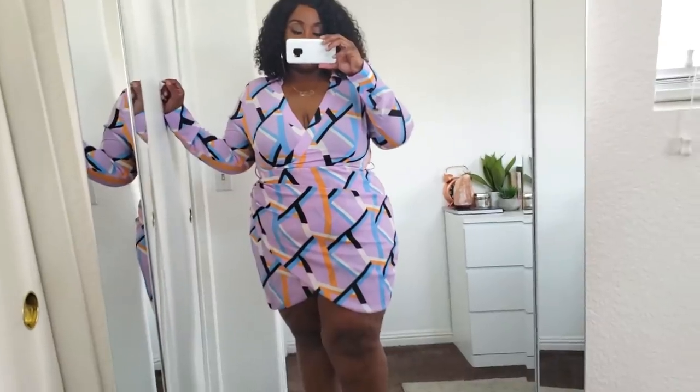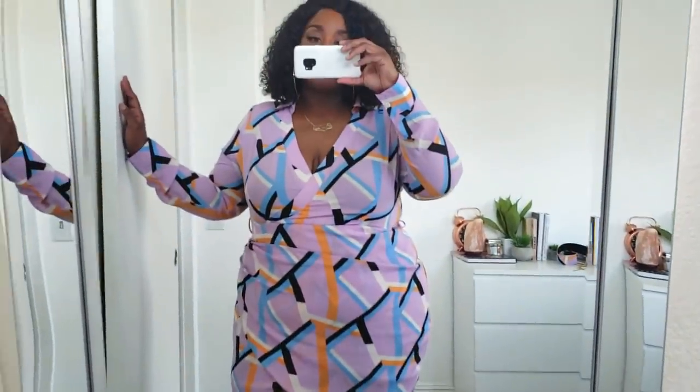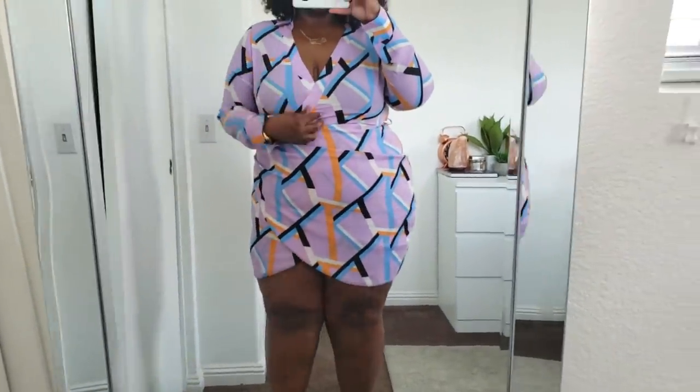It still does have the belt loops. Sorry if I'm shaky, you guys. Hold on. And this is what it looks like without the belt. I still think it's really gorgeous. And I just decided to pair it with something nude because it already has a lot of colors in it. So I felt like a heel that would actually match the color of my skin, something nude for my skin tone, would go really well with this.